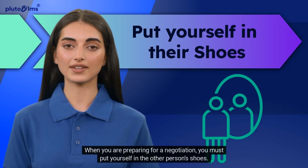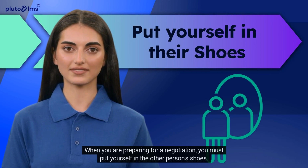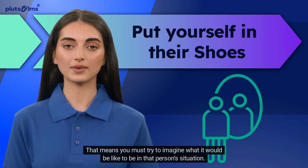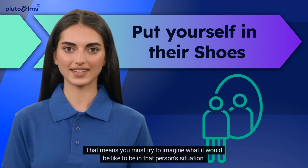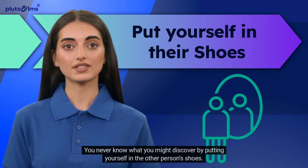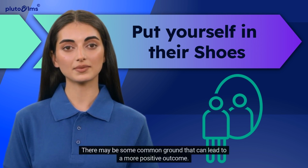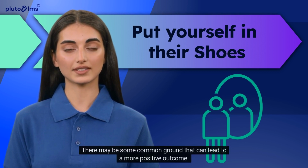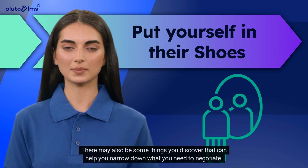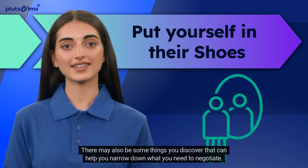Put yourself in their shoes. When you are preparing for a negotiation, you must put yourself in the other person's shoes. That means you must try to imagine what it would be like to be in that person's situation. You never know what you might discover by putting yourself in the other person's shoes. There may be some common ground that can lead to a more positive outcome. There may also be some things you discover that can help you narrow down what you need to negotiate.